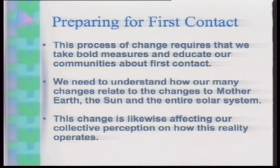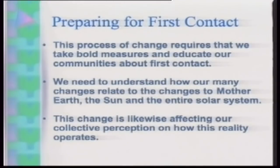This process of change that we've been talking about requires that we take bold measures and educate our communities about first contact. One of the first roles that all of us involved in understanding first contact are going to be asked to take on is to educate people on why we are in the midst of a first contact and why we are going through so many incredible changes.